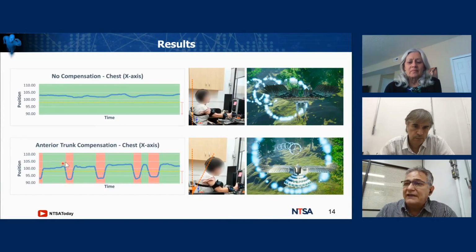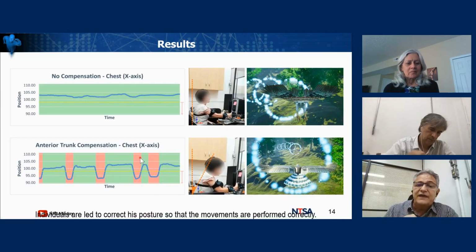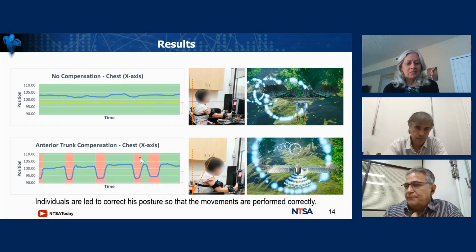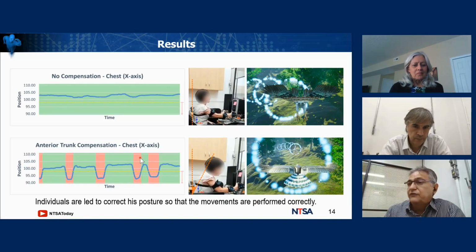The system can identify the points where he or she is using the trunk and tell him, look, you are compensating, you are using another part, try not to do that. So your system can identify that. Okay? And when the protocol is going on, the system will try during the session to help the patient to correct his posture and to correct his movement.